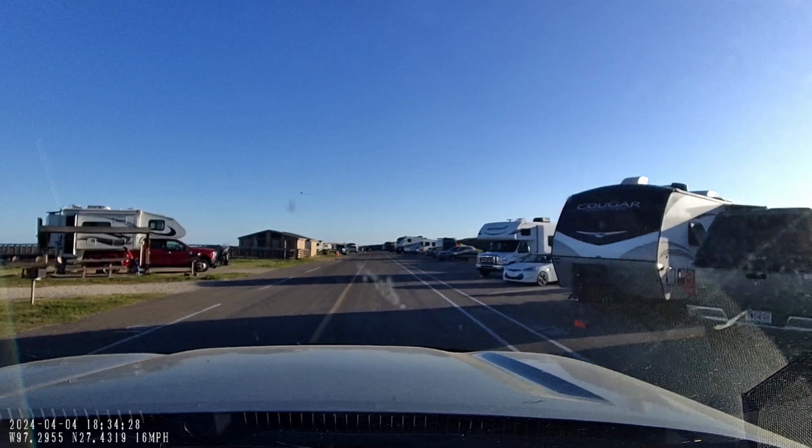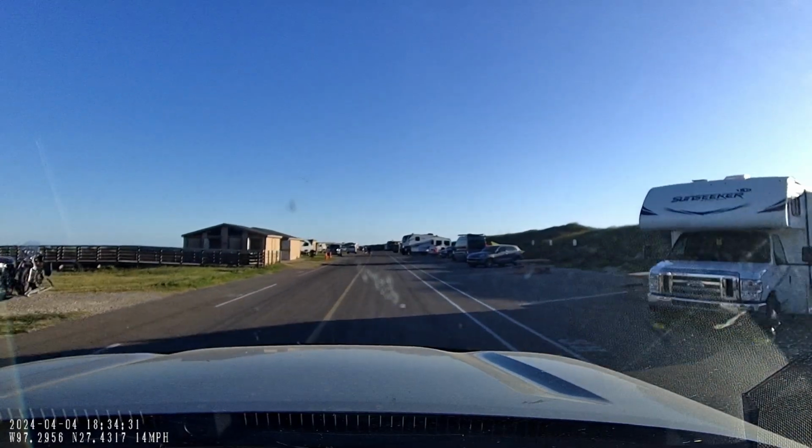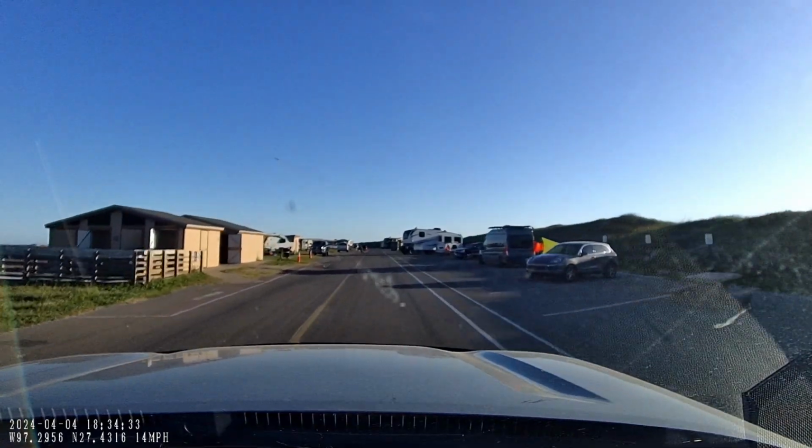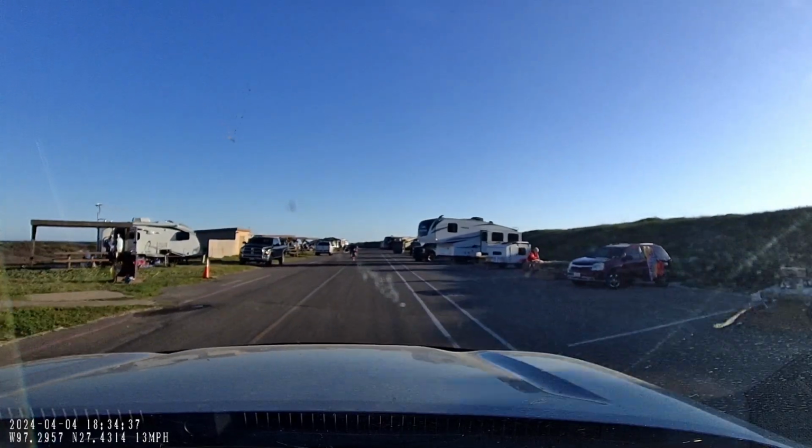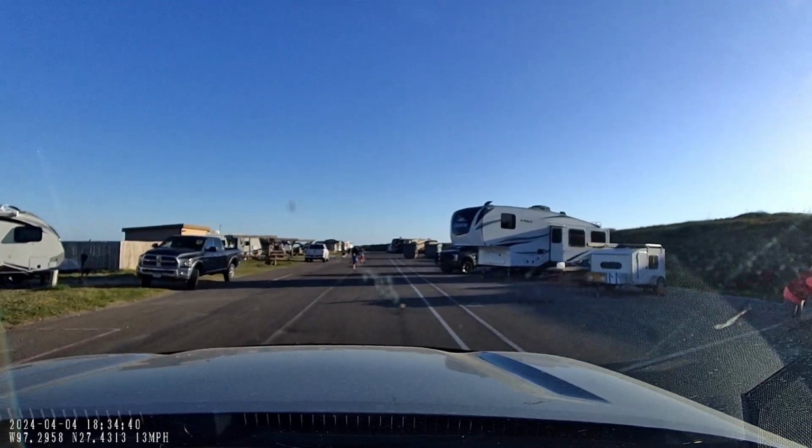Coming up on the left is the bathhouse. You're looking at the 4 shower stalls, and then on the other side is a men's and women's bathroom. Unfortunately, the showers are nice, but there is no hot water.